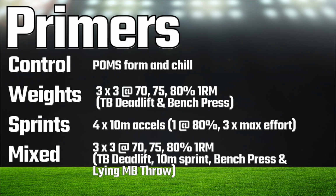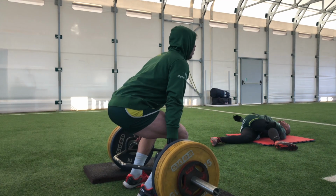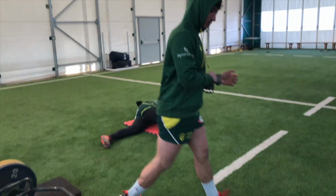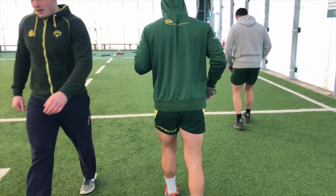I'll talk about the limitations of this study and my rationale as to why I chose 3s and 80% over other things, okay? So we'll get into that in a second. And the mixed group followed this protocol here: trap bar into 10 meters, into bench press, into medicine ball throw. And those are the protocols that we used.